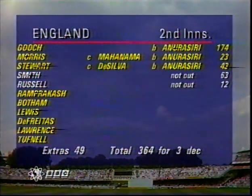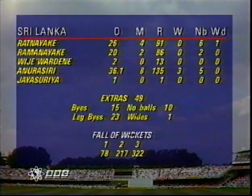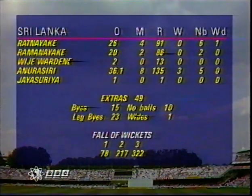174 he made. It was a lovely innings. Morris out for 23, Stewart 43, and Robin Smith in tremendous form there for his 63 not out. Russell coming in and making 12. For Sri Lanka, Rumesh Ratnayaka, 26 overs, 4 maidens, none for 91. And Don Anarasiri, 36.1 overs, 8 maidens and 3 for 135. Ramanayaka, Vijay Gunawardena and Jayasuriya not used a great deal.